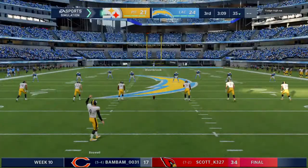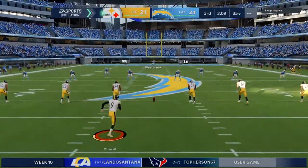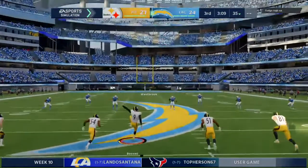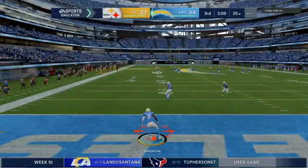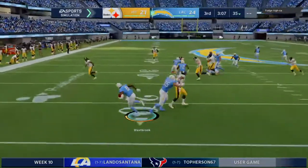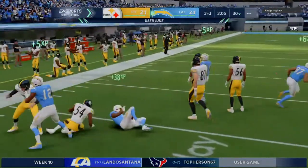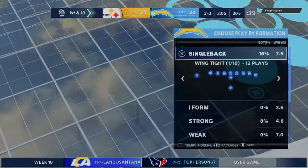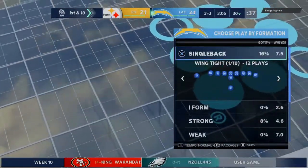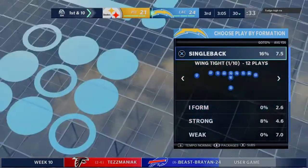Chris Boswell to kick off for Pittsburgh. Boswell now to kick it away after the touchdown. And this will make it into the end zone. And a nice return sets him up pretty good here right at the 30-yard line. On the return, the Chargers take over 1st and 10 at their own 30-yard line.